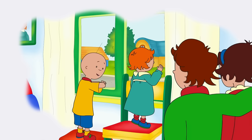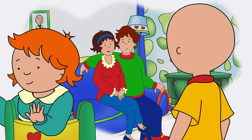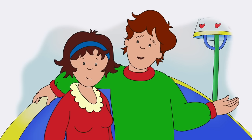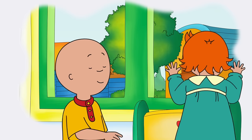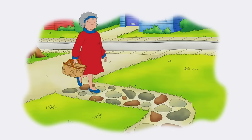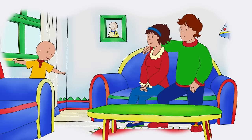When is Grandma getting here? You two are certainly excited to have Grandma babysit today. Maybe it has something to do with her promise to bring over something special to eat. I wonder what it is. Grandma! Grandma! Grandma's here! Grandma's here!